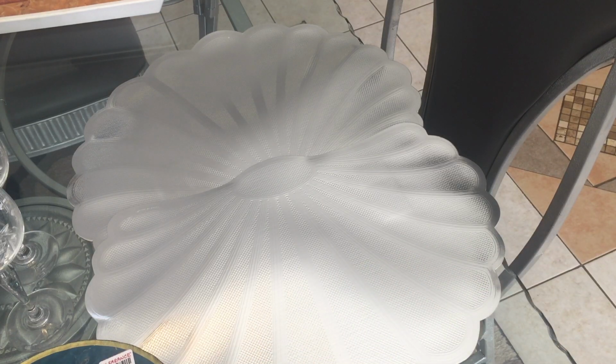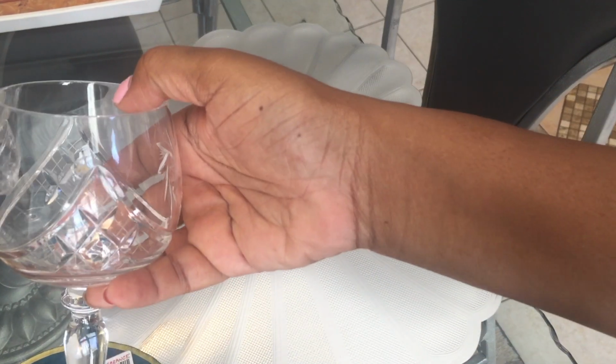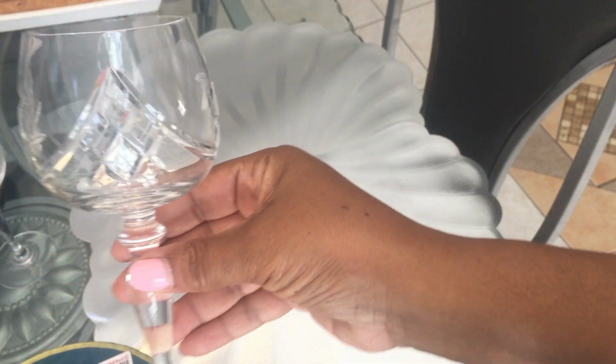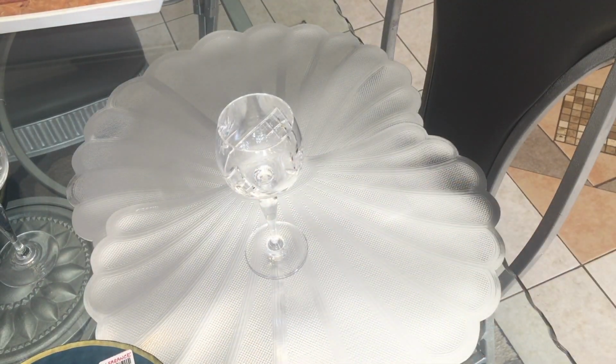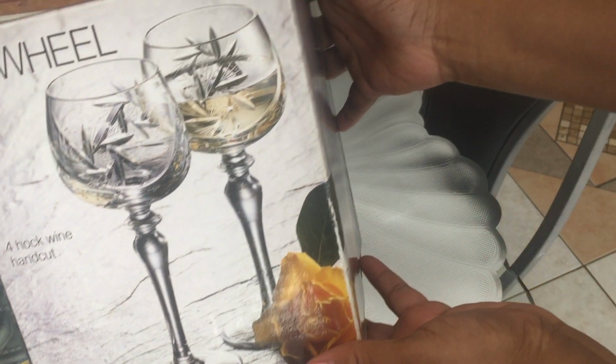All right, the next thing I got, this now is from the garage sale, and I'm going in no particular order. I was just on my way home and saw this yard sale and stopped by and got these beautiful pinwheel Hawk wine glasses. There were four in the box. It was still packaged, as a matter of fact. They had two boxes. I picked up one box, left, and I'm like, why didn't I get the other box? I paid $5 for it.